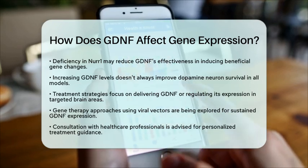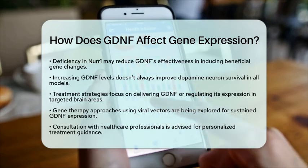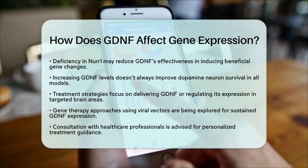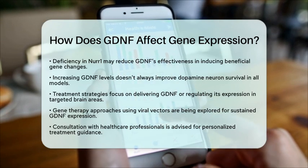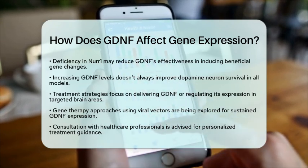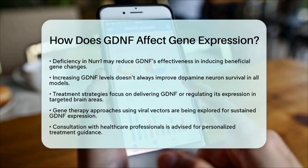In conclusion, GDNF affects gene expression by activating signaling pathways that regulate transcription factors responsible for neuronal survival and function. This mechanism is at the heart of its neuroprotective potential in Parkinson's disease. However, careful control of GDNF expression and its interaction with other factors like Nurr1 is essential for achieving effective therapeutic outcomes.